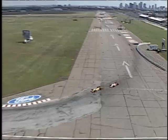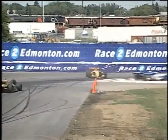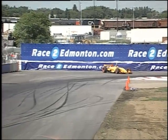There's Wilson in that red and white CDW 9 trying to get by the DHL 8 of Glock. This is for 4th, 6 seconds behind the lead. Bourdais leads his teammate Oriol Servia by 0.8 of a second with 5 laps to go in Edmonton. Here's Wilson trying to get by Timo Glock on the inside. He had a contact. Glock goes around. Wilson trying an aggressive move, turns Glock around. Oh, man, wait till Paul Gentilozzi sees that.